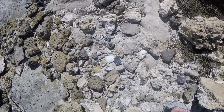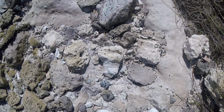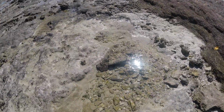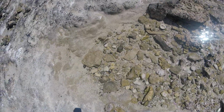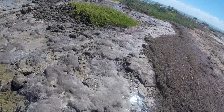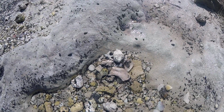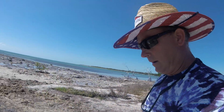Coral, shells, green coral. Yeah, little tide pools. Built like an old coral reef. Here's some cool pieces, as all these keys are. They're all from coral reefs. Here's some cool pieces of coral. So let's see what's over on this side of the island.